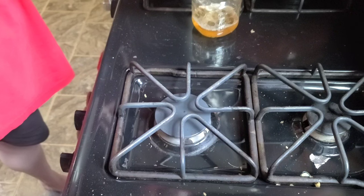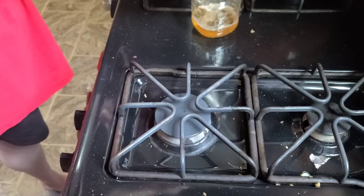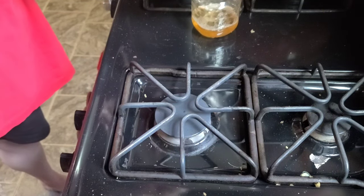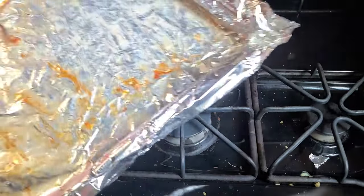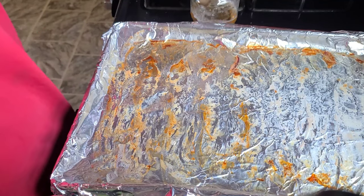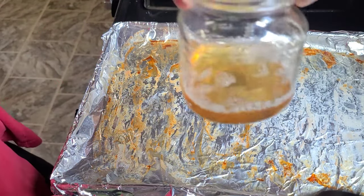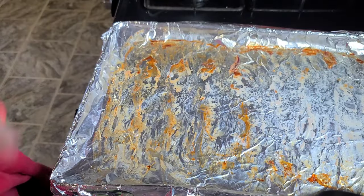And normally, I would just add this into my other bacon grease jar that I have in the fridge, but since I'm doing this as a cooking challenge, I figured that I would salvage it just for the challenge. So you can see it's got like little pieces in it. We're gonna use this later to cook up some other stuff.